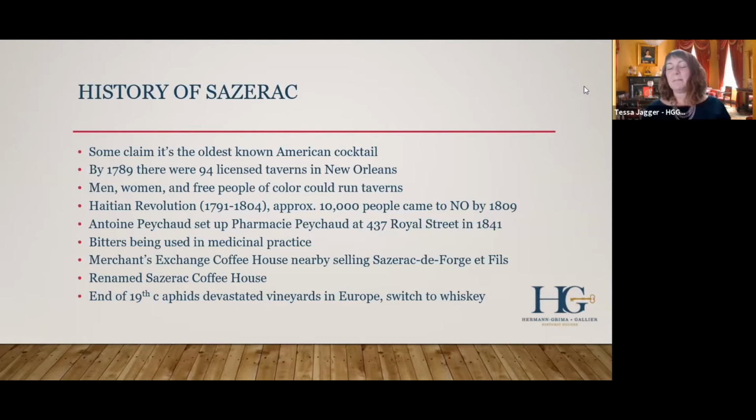So a little bit about what was happening in New Orleans at that time. What we do at Herman-Grima and Gallier Historic Houses is we often use food and drink as a way for people to connect to this history. Obviously, food and drink is something New Orleans is very well known for and people are interested in. So it's a great way to get people in the door and then start building out this history around the food and drink.